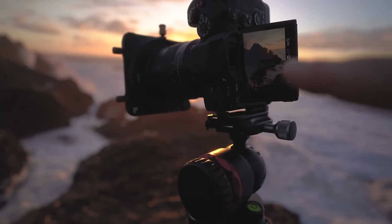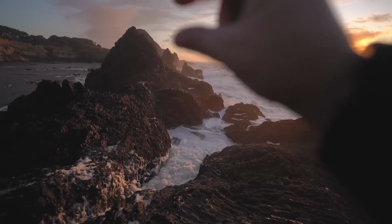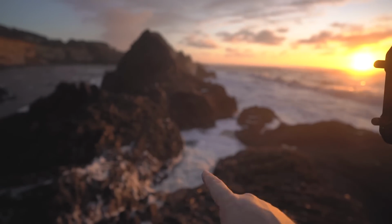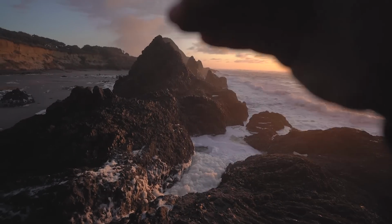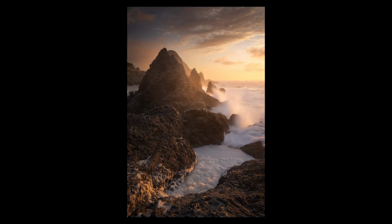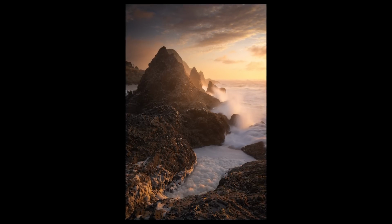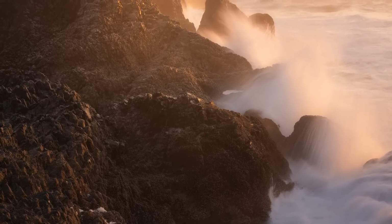So I'm going with a vertical composition here because, first of all, I love the way we have the conical shapes in the background, but we've also got kind of a triangle of sea foam coming in, completing this triangle shape. Also, by shooting vertical, I'm able to get more of that sky that I'm really optimistic about. So I've been doing a combination of fast shutter speeds and slow shutter speeds with the intention of blending them together later on.